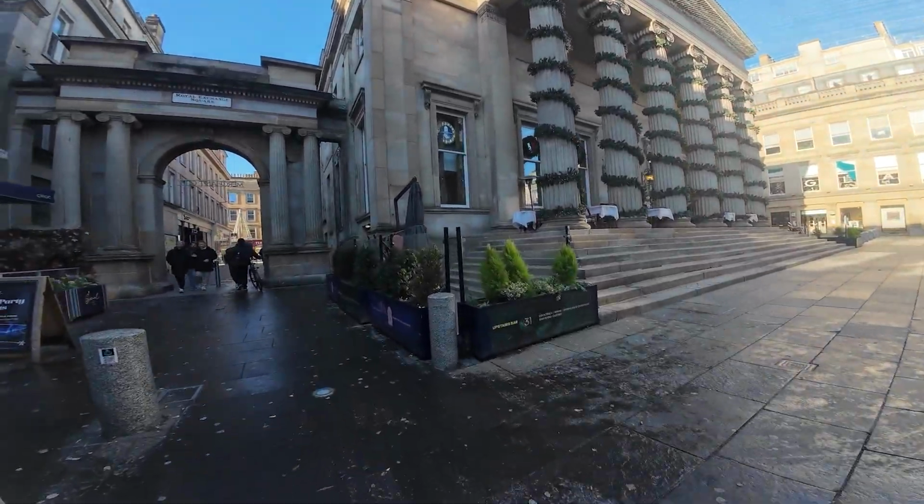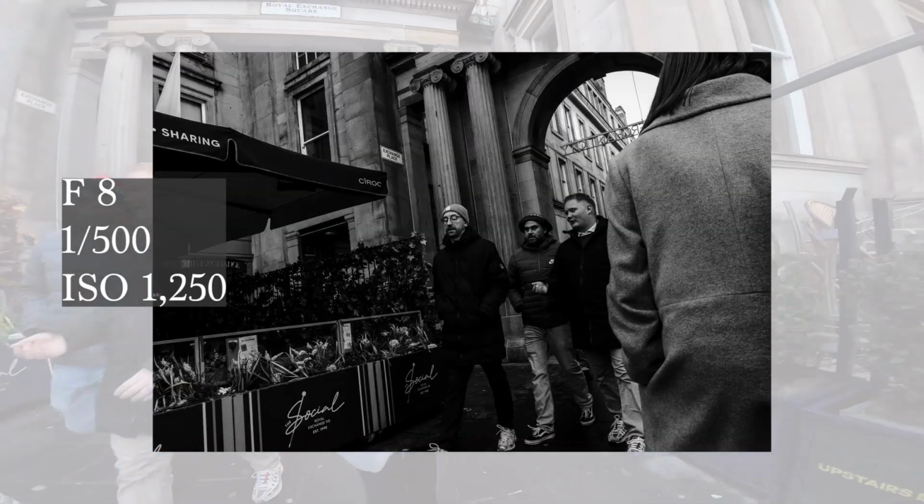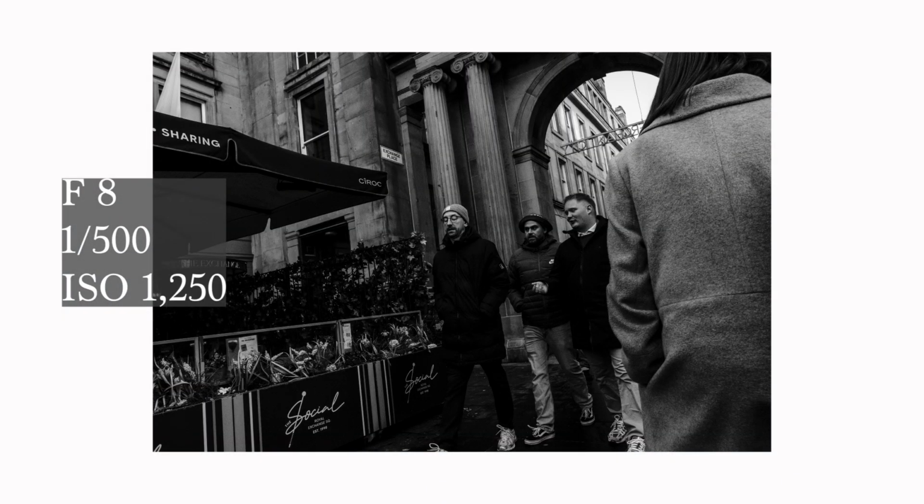Again, shooting from the hip here, using zone focusing, and what I always like about shooting from the hip is the low angle you get looking up onto your subject.